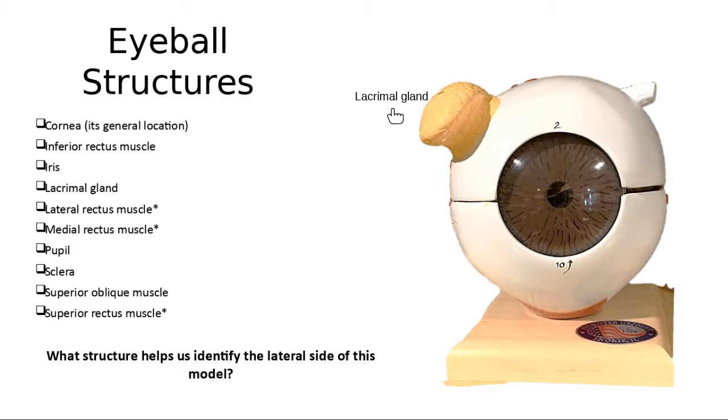The lacrimal gland is found on the lateral side of your eyeball. So if you're looking at this model on the homework assignment or on the exam, the lacrimal gland is on that lateral side of the eyeball. That's your main structure to help you tell lateral from medial.